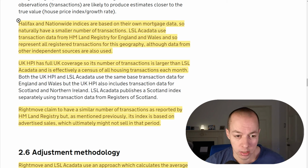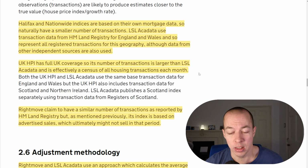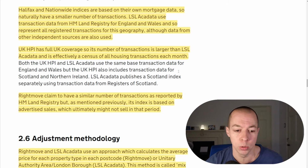Acadata use transaction data from the HM Land Registry for England and Wales, and so represent all registered transactions for this geography, although data from other independent sources are also used. UK HPI has full coverage, so its number of transactions is larger than the LSL Acadata, and is effectively a census of all housing transactions each month, like I just explained. Initially, they don't have all of that data. There is a big, big lag for that data to catch up and be reported.